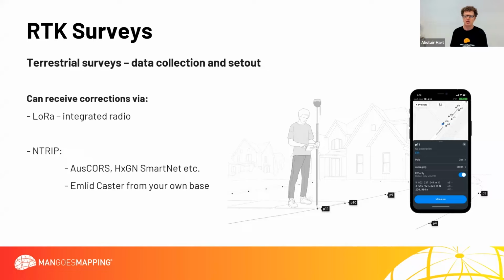And you can also leverage the Emlid Caster software that Emlid provide free for its users to broadcast corrections from your own base. And that is device agnostic. So you could conceivably broadcast corrections from an Emlid base through to non-Emlid rovers if you've got an existing fleet in your workplace and you're seeking to scale.